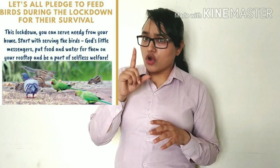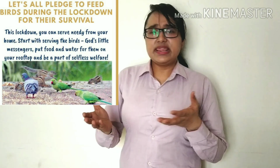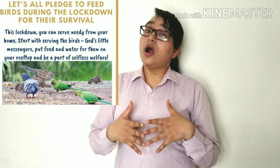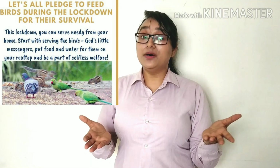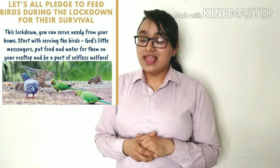Till that time, take care, love birds, and you can also keep grains and water on top of your roof for the birds these days, because in the summers they actually feel thirsty and hungry. So keeping a pot filled with water and some grains around the area or at your rooftop will help the birds and the sparrows to survive. So do this and try to protect these birds.